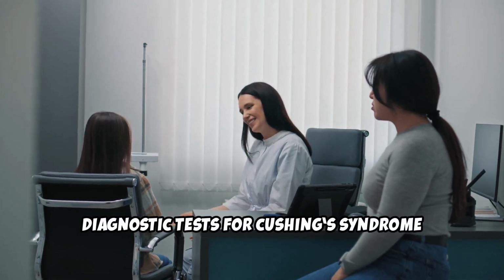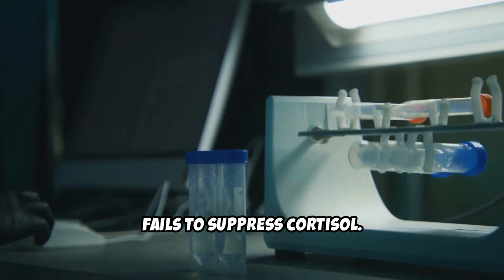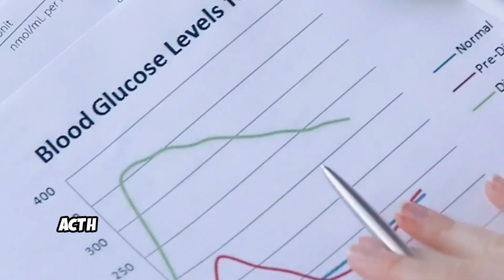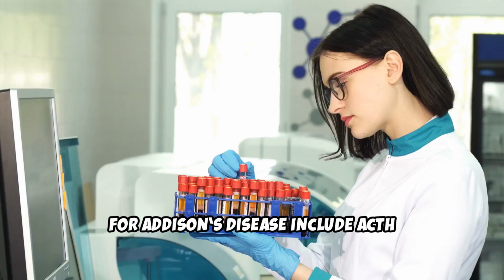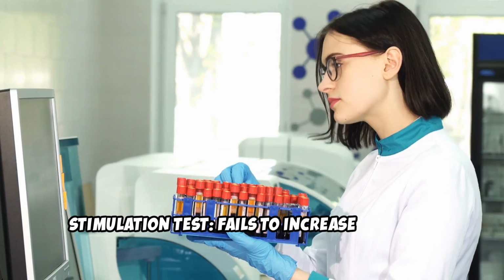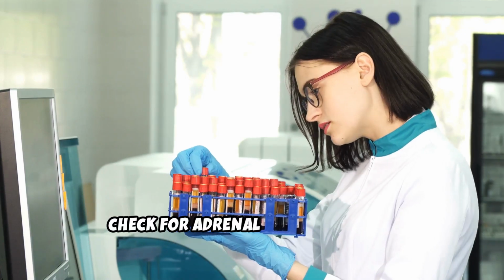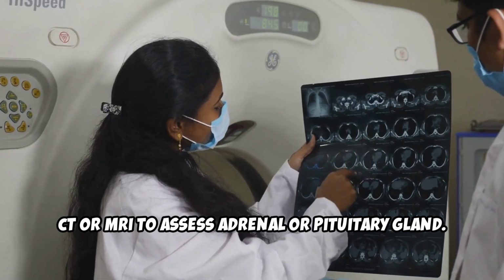Diagnostic tests for Cushing's syndrome include the dexamethasone suppression test, which fails to suppress cortisol, 24-hour urine cortisol, late-night salivary cortisol, and ACTH level to determine if it's ACTH dependent. For Addison's disease, they include the ACTH stimulation test, which fails to increase cortisol, serum cortisol, ACTH, electrolytes, checking for adrenal autoantibodies, and CT or MRI to assess the adrenal or pituitary gland.